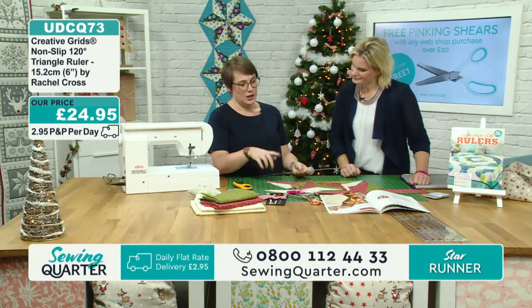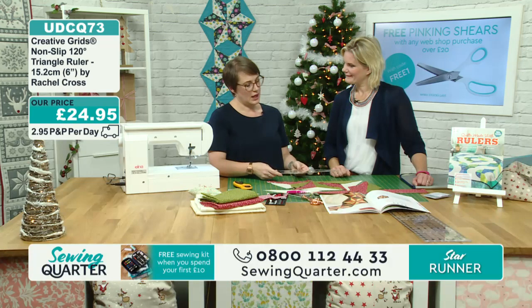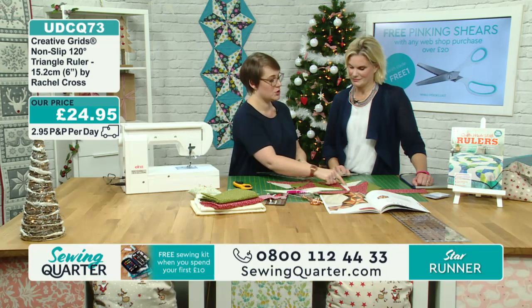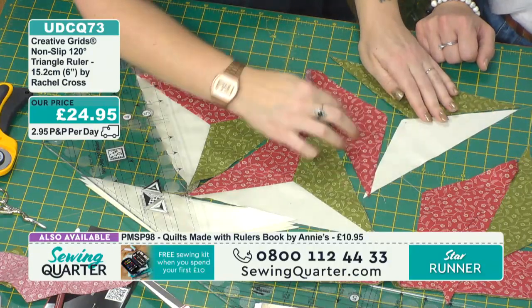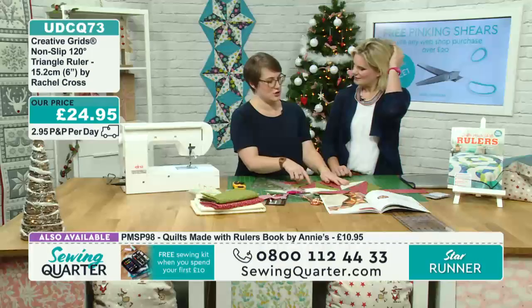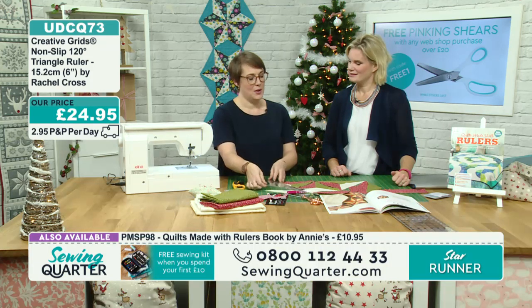With this ruler, and it does say in the instructions, you don't have to do the Y seam, you do half triangle. So if you imagine this cut in half, sewn to this section, this half to this section, and then you put the two halves together. Yes. I did it this method because that's the pattern. So I'm following the pattern.